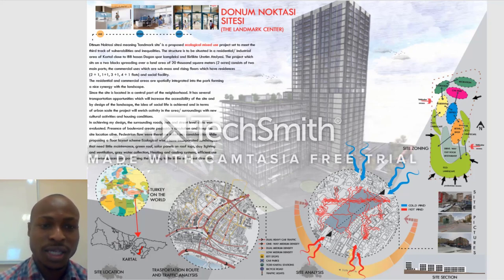The site is located in a central part of the neighborhood. It has several transportation opportunities, which will increase the accessibility of the site, and by design of the landscape, the idea of social life is achieved. In terms of urban scale, the project will enrich activity in the surrounding area with new cultural activities and housing conditions. It is no longer news that Qatar is undergoing a lot of urban regeneration, so I believe this proposed project will help bring about the concept of ecology, and the idea of mixed-use buildings will also help promote social interactions between inhabitants of the community.